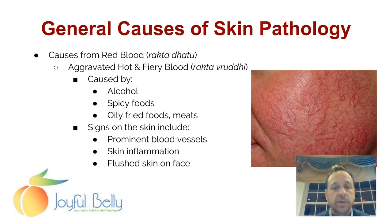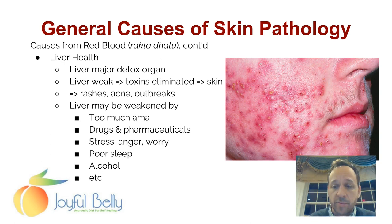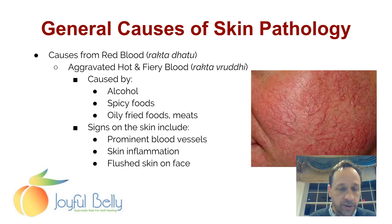All right, let's move away from the blood plasma now and talk about how imbalances in the red part of the blood, Rakta Dhatu, can cause skin problems. Basically, if your blood gets hot and fiery, then you're going to have inflammation in your skin. So the blood vessels are going to be showing. You'll have redness in the skin, flushed red skin. And causes of that hot and fiery blood can be alcohol, spicy foods, oily foods and meats. And also, I think I mentioned it here, liver problems. We'll get to that in just a second. So yeah, you can get hot and fiery from liver problems too.